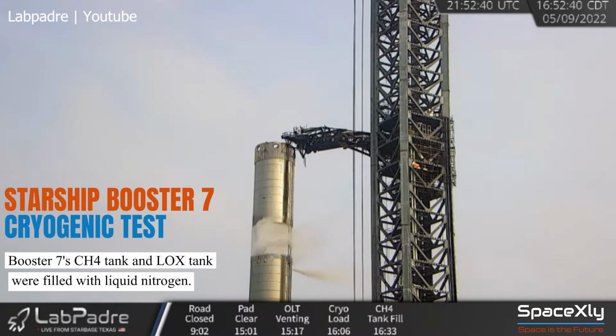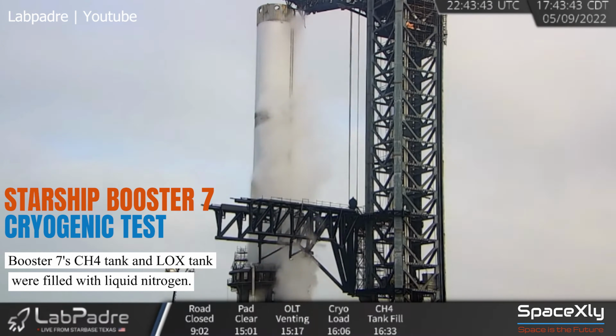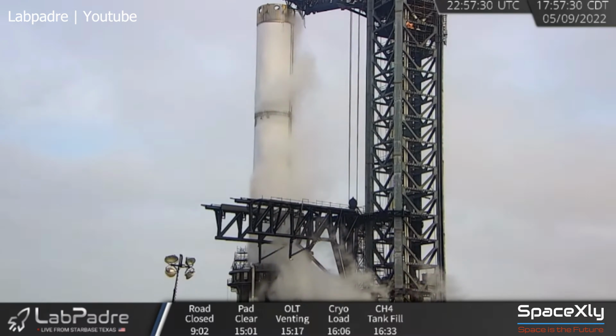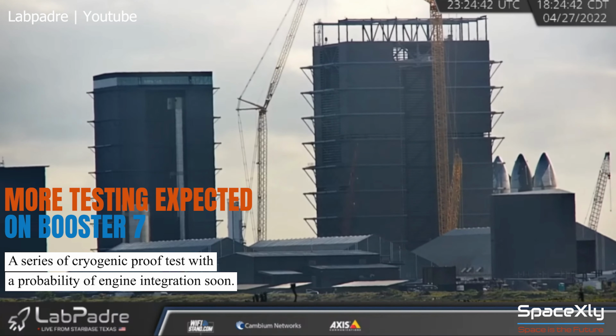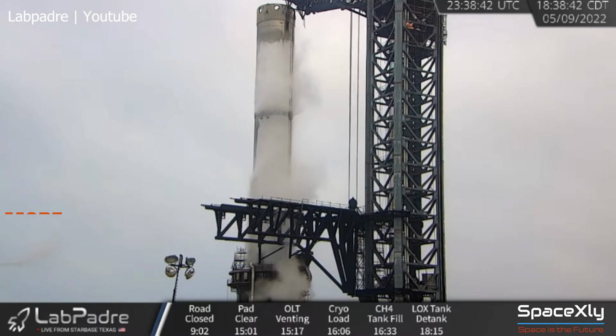Just a few days after it was moved back to the launch site, Starship Booster 7 underwent a full cryogenic proof test. Remember, Booster 7 suffered a major issue with its downcomer tube. SpaceX did a nice job fixing the booster in just a few days. Now the booster is out on the launch pad, we expect to see a series of testing with this booster.